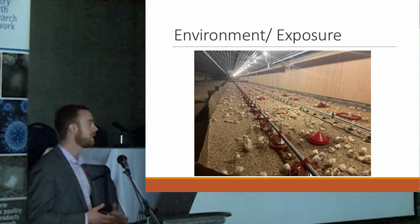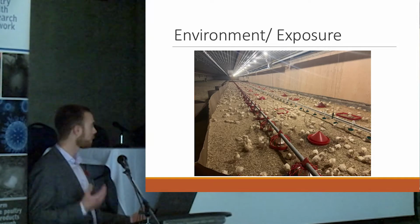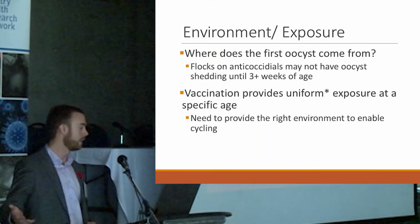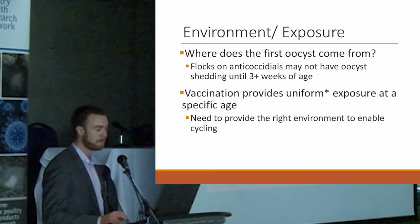So having the right density of birds in an area is going to allow for the promotion of shedding, sporulating of the oocysts, and then re-ingestion of the oocysts, especially in a vaccinated situation.